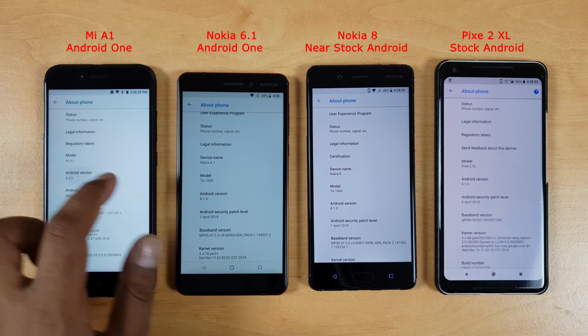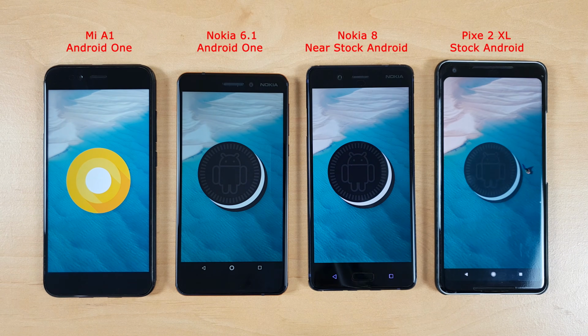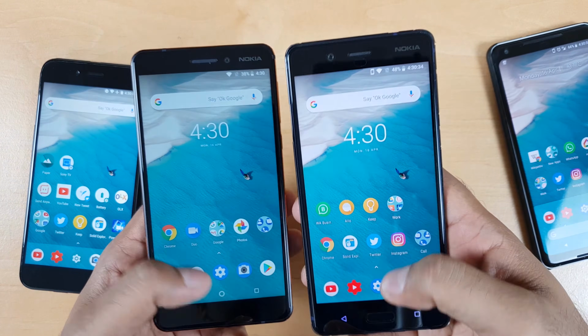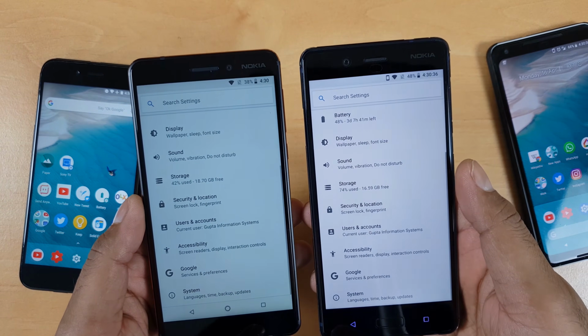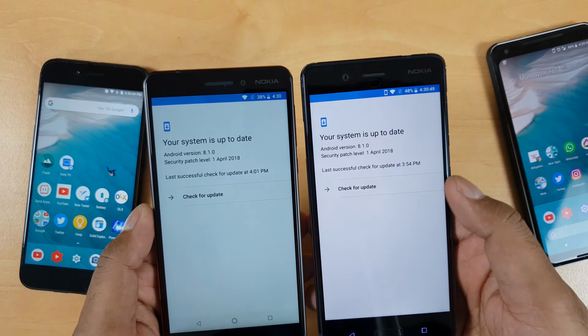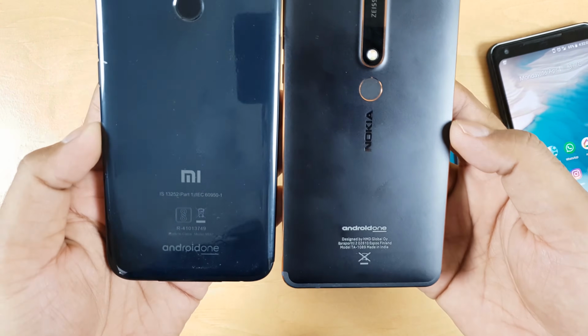Something more, this device is an Android One. That means you will be getting the same software as in the old Nokia devices like the 6 and the 5, and also other Android One devices and the Pixel. So the software experience will be the same, but since the manufacturers are different, each manufacturer does add their own minor customizations, like Mi is adding their own Mi services, Nokia is adding their Nokia support application, but most of the devices will be on the same security patch level.